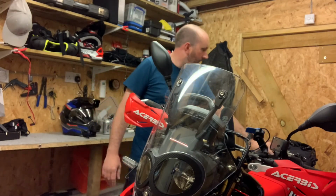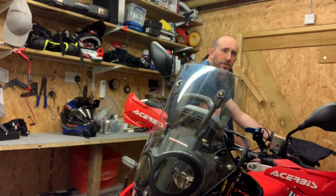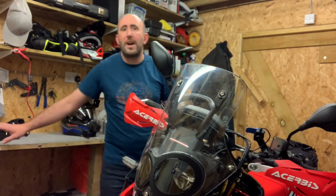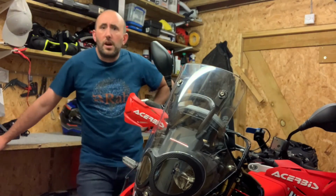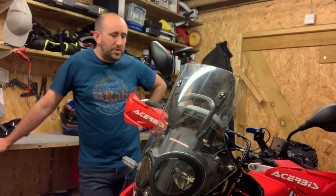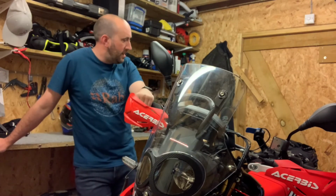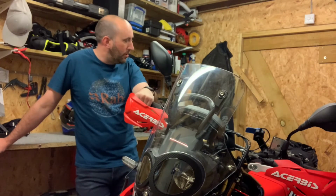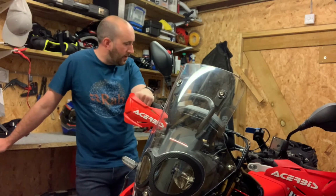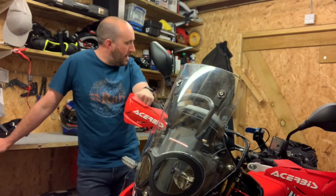We've then got up at the back here an Adventure Spec little rack on there, which we can put the Kriega OS bags on. I've been using the Kriega stuff for about 15 years now, and it's absolutely bomb proof. I've still got my original bags. I use those as flight bags for flying aircraft.